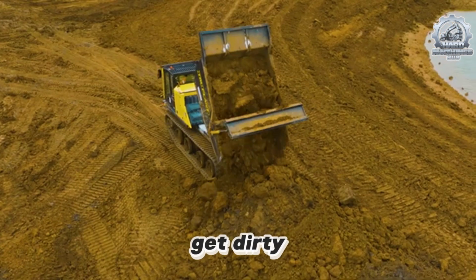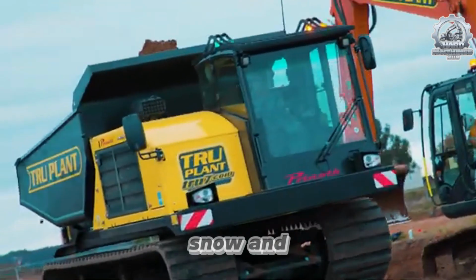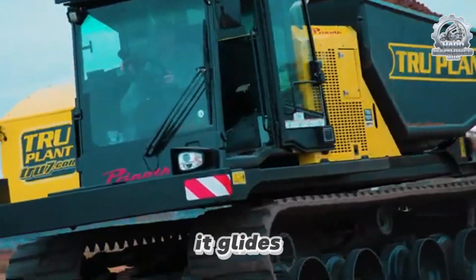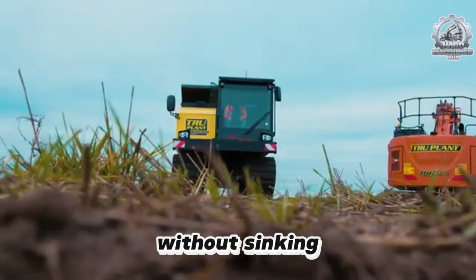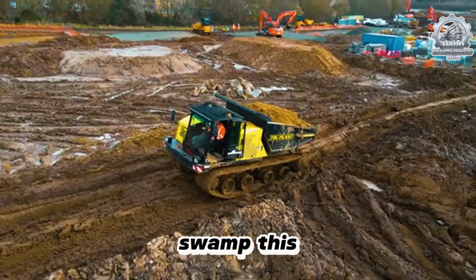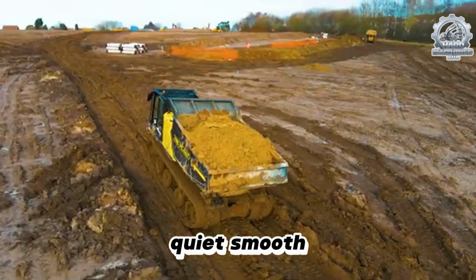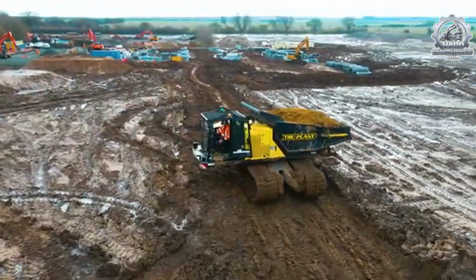Time to get dirty. The Prinoth Panther dominates mud, snow, and sand thanks to its tracked design. It glides effortlessly over soft surfaces without sinking. Whether it's a fish farm, a forest, or a swamp, this vehicle maneuvers like a ninja. Quiet, smooth, and efficient. So, where does this monster come in handy?